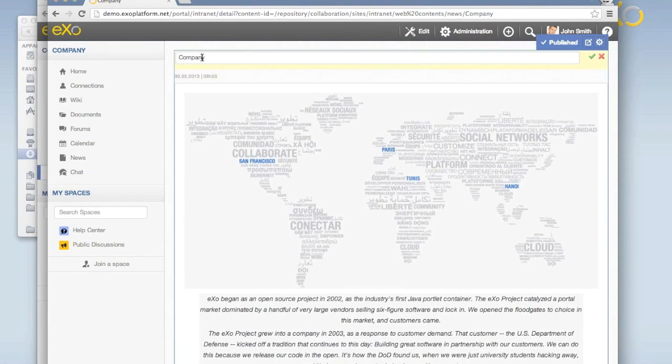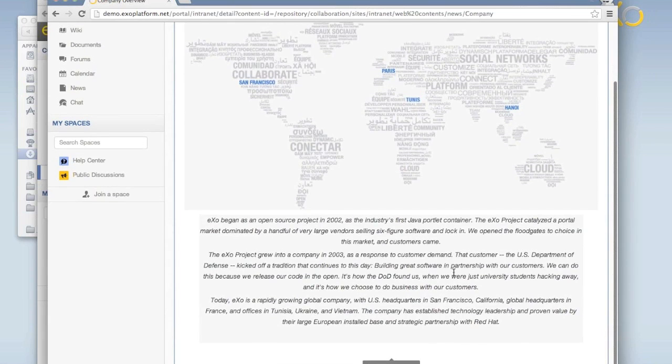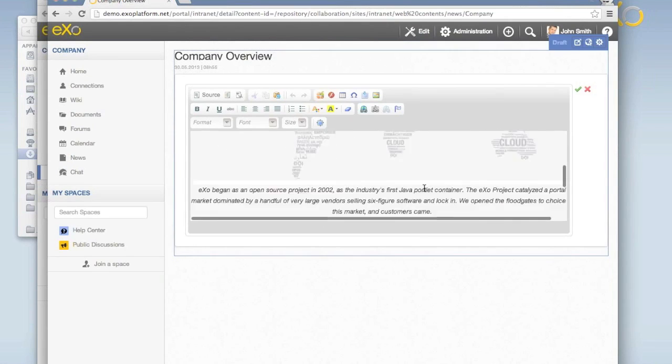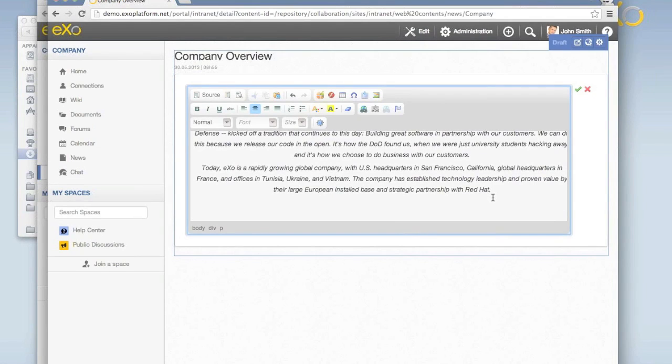I can update the title just by double clicking on it. So it will be a company overview. I can save that. You can see that now I've got a draft version of this content. I can change the body as well. I can say that it comes from Robert Bruce, the CEO.